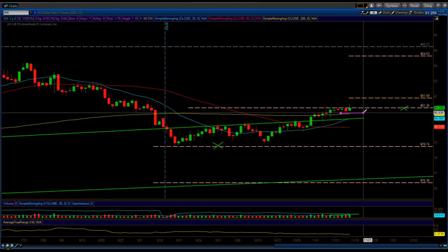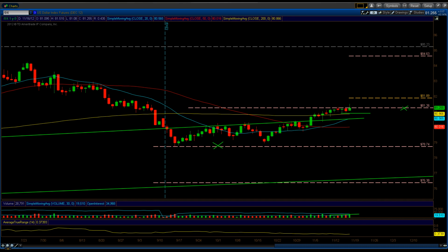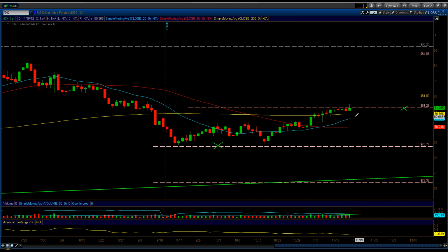Any close below this 200 moving average is probably going to be a pretty decent pullback. And if we do see a pullback, a close below this 200 moving average, then because the 20 moving average is kind of just lurking below, that's going to be a lot of support for the US dollar.